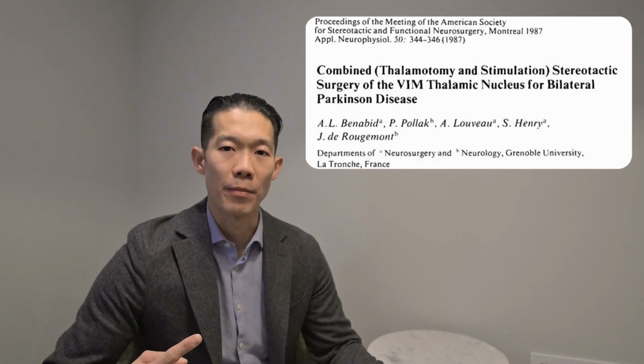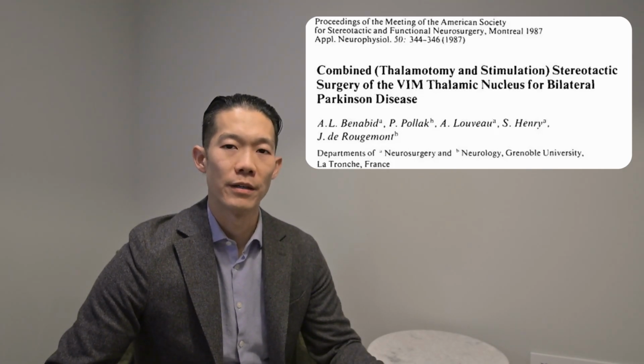And here's what's really smart about what he did. He had patients with tremor on both sides, but he knew that doing an ablation on both sides carried serious risks. So instead, he treated one side with ablation and the other with deep brain stimulation. And it worked. He published his findings in this paper, and that was a real turning point.